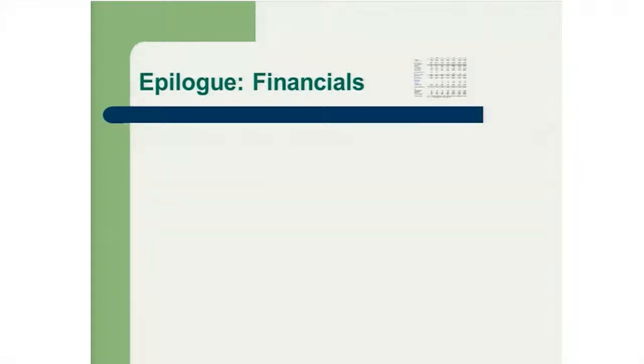All right, what is this? Can anyone read those financials? It does look like a spreadsheet.